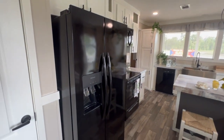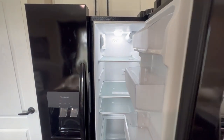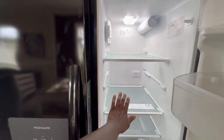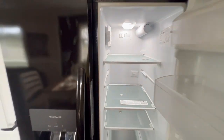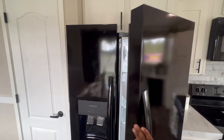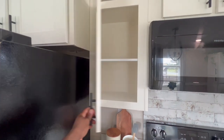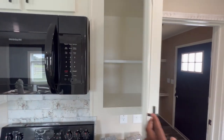Of course, you would have a side-by-side refrigerator, which is my absolute favorite. And look at this. It's ice cold too. Ice cold refrigerator. And you would have an ice maker as well. Let's take a look at a couple of cabinets. Right there. You have drawer space. You have more additional cabinet space.